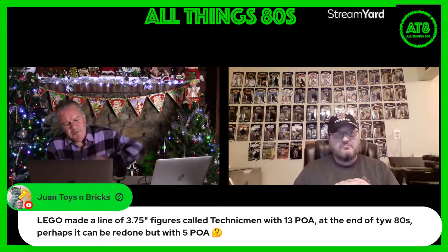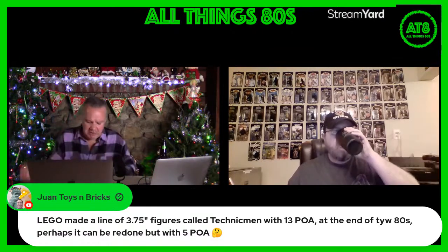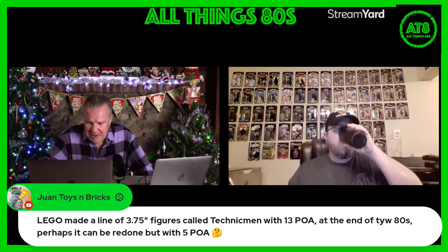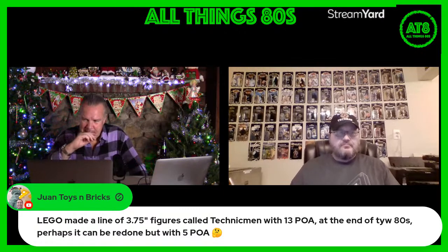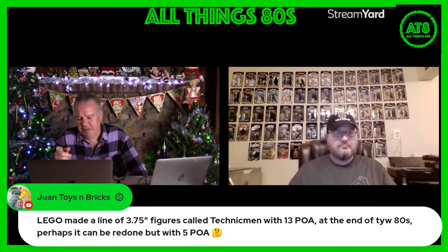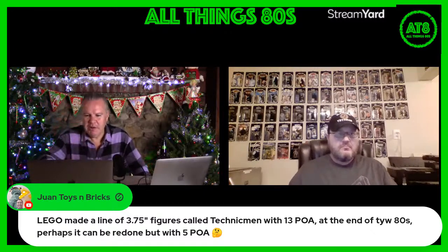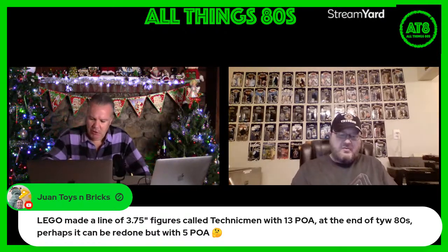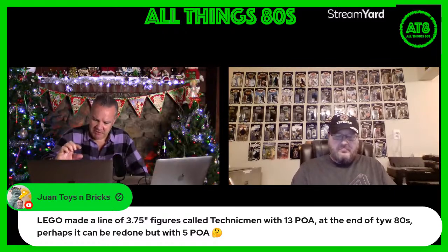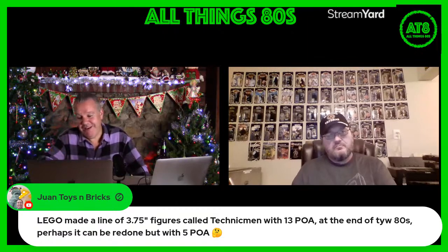Those were basically human looking figures. Whereas for me, the classic Lego spaceman I had as a kid, rather than make it human, just an upscaled Lego minifigure would be a good one, I think. I'm guessing off the top of my head, a normal minifigure is maybe 1.5 inches in height. So if it were to be 3.75, that might be cool.